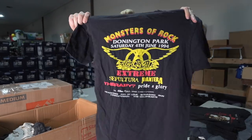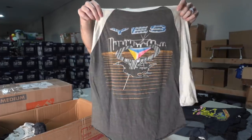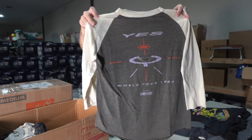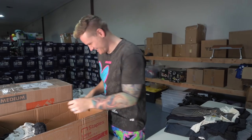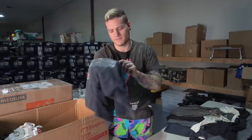I really like these Monsters of Rock tees. Some of them are cooler than others, but pretty sweet shirts. 1994 Monsters of Rock. Yes. World Tour 84. I've seen them in concert. Have you really? Yep. Oh, you're supposed to just say yes. Yes. Another random Kiss shirt. It's an old one. This is almost like one of those iron-on graphics that they used to do back then, but it's definitely still true to age.